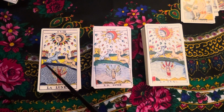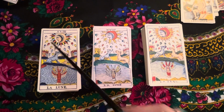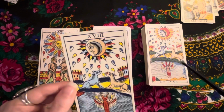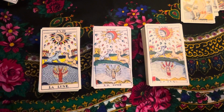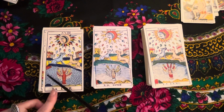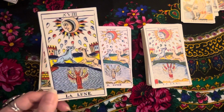So yeah, you have this blue here in the landscape instead of a green. And I don't know if this is black or blue in the moon here. But anyway, other than that, quite similar in composition. I love the details in the ripples of the water here, though. See?